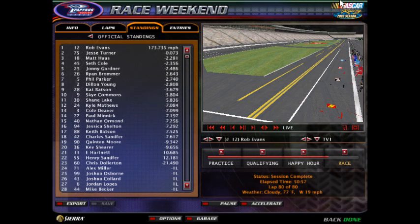Average speed 173.735 in this mega 80-lap Coca-Cola 600. The win goes to Rob Evans as he takes his second race of the season, behind the Daytona 500. And we will head to Dover Downs International Speedway next on the tour for the running of the FedEx 400.